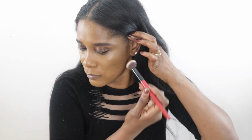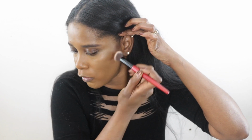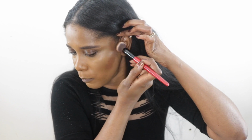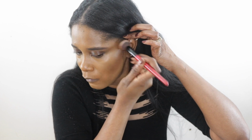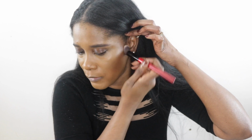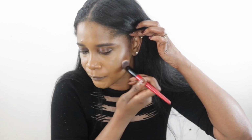So I'm going to go in with the darkest shade, and this is so nice. The color is so nice and warm, and it blends out like a dream. This palette is such a staple. It's a classic, pretty much. So good.